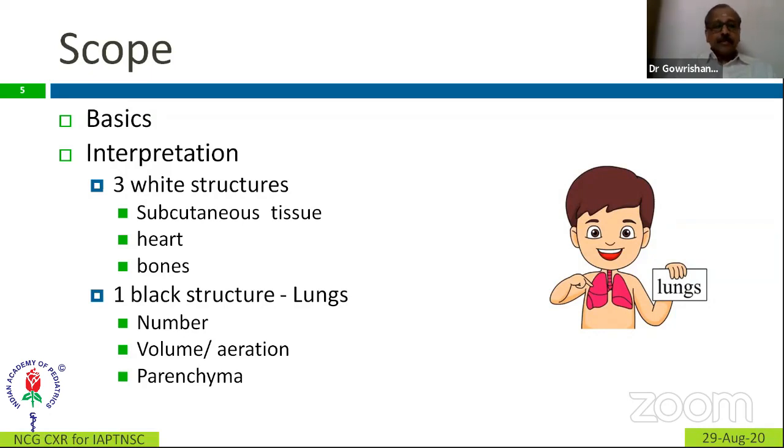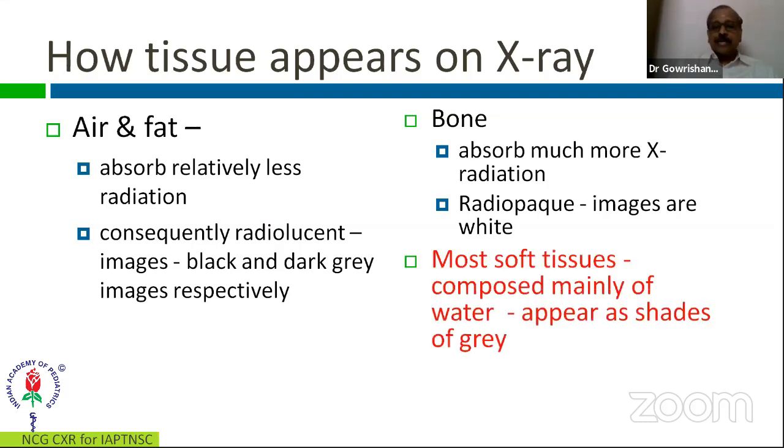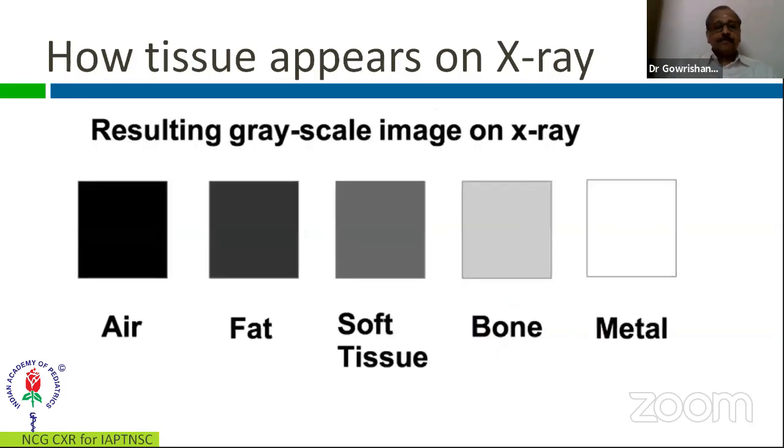X-ray interpretation: you need to interpret only black and white structures. But as in life, you have various shades of gray. You first have to know how a tissue appears on an X-ray. Air and fat absorb relatively less X-rays, so they appear as black and dark gray respectively. Bones absorb more X-radiation. And most of the soft tissue, which is comprised mainly of water, appears as shades of gray.